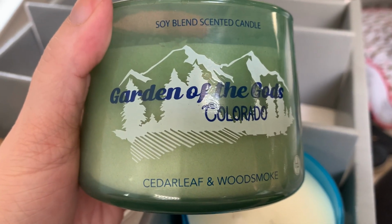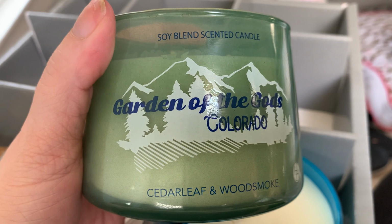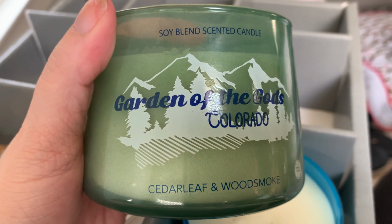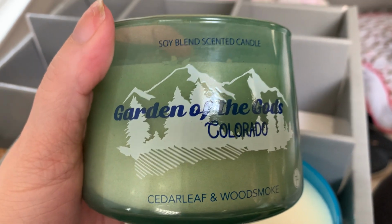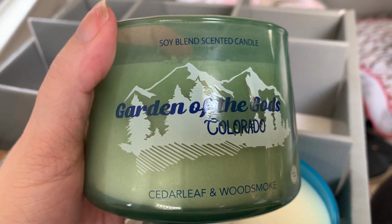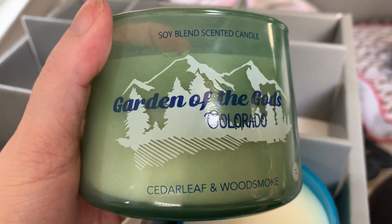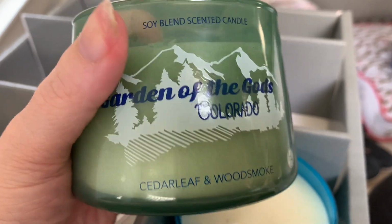But once again, I'm just not hanging on to these candles that long, especially considering that we will be moving soon. I have packed all my candles that are going to the new house and left a certain amount to use up here until we move. These will definitely be joining that crowd.